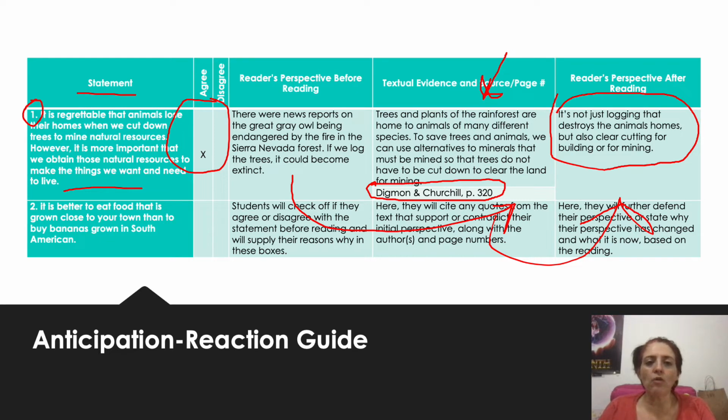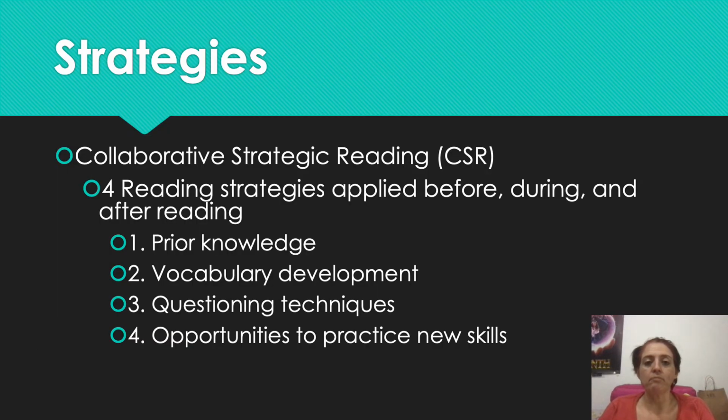And we all know with a lower phase that it would not be this complex, but your statements should also reflect the level of student you are teaching at the time.